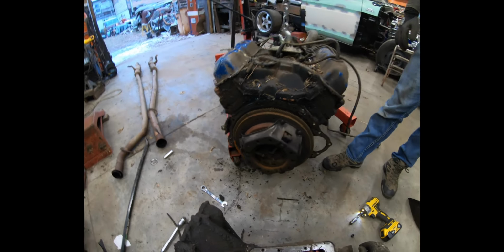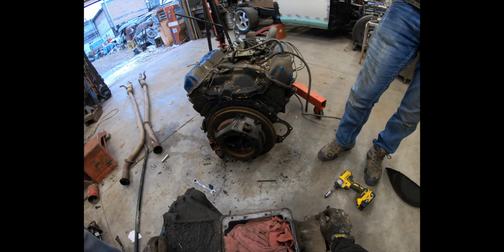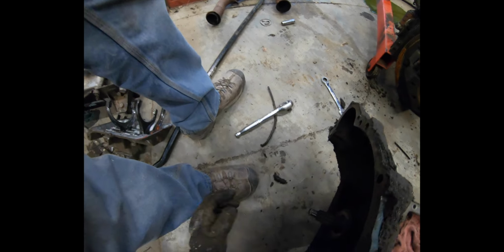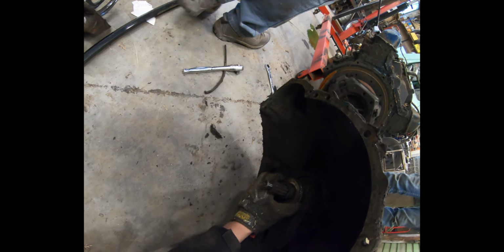Oh man, that clutch is a little shot, a little worn out. She's shot. And the springs are broke though. Yeah, well that's a good sign. Well, ain't nothing left of that clutch. The throw-out bearing's bad news too. Yeah, I knew it was really bad.